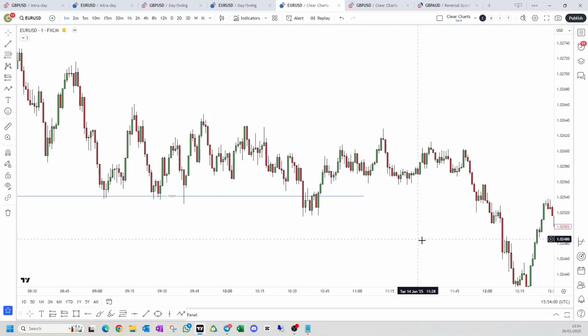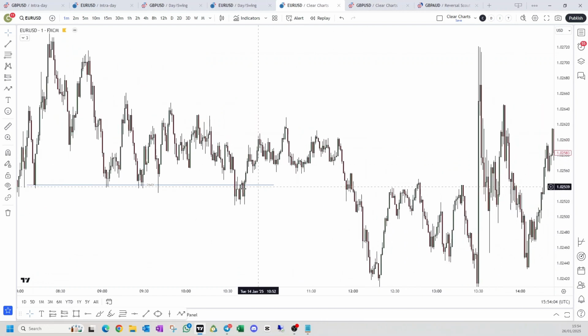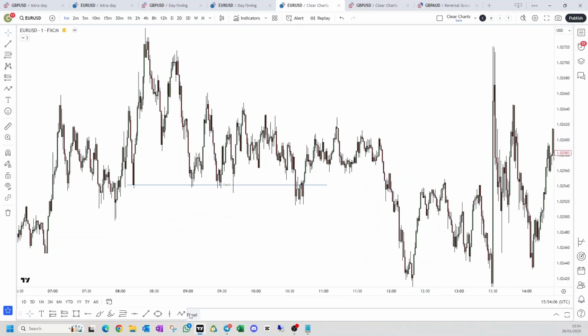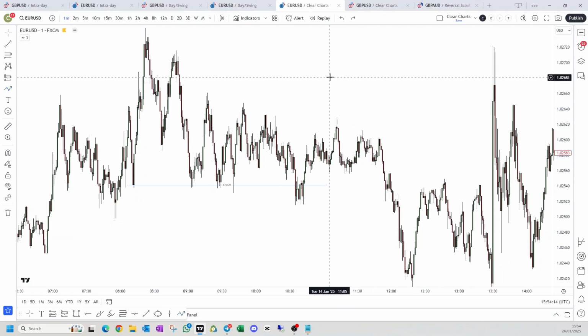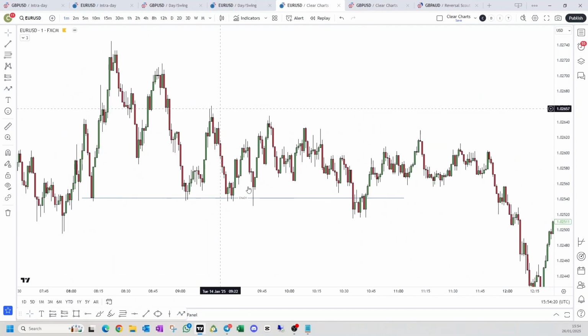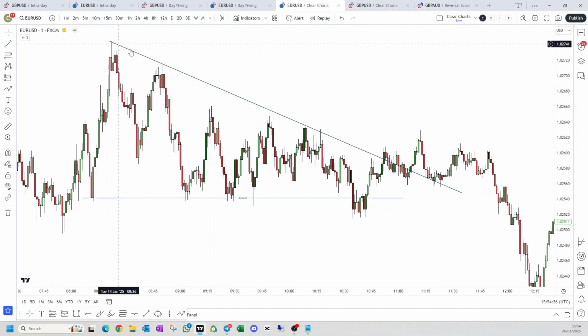From this change of character, we were looking to sell price to the downside, because this is basically our confirmation that price is no longer making higher highs and higher lows, but is actually going to start making a lower low. If we look at price like this, we can see that price is already starting to make lower highs, okay? So it's making lower highs and it's making equal lows.